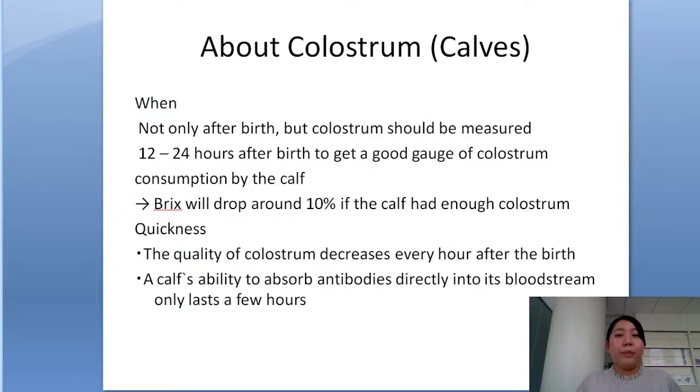Not only after birth of a calf, colostrum should also be measured 12 to 24 hours after birth to get a good gauge of colostrum consumption by a calf. So you have to measure it after a calf is born, and after 12 to 24 hours by measuring the colostrum again, you can make sure that the calf is having enough colostrum. It is said that the Brix will drop about 10% if the calf has received enough colostrum.